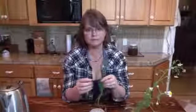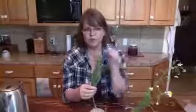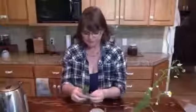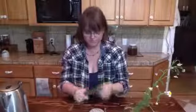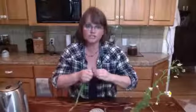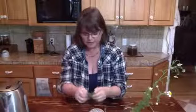I know this came from a clean area, so I'm not going to worry about cleaning it, but if you aren't sure, like, oh gee, maybe something peed on it, go ahead and give it a wash before you use it. I'm not real picky about that. So the parts that are usable on here are the leaves and the flowers. I showed you the other day about picking the flowers off and using them in a salad. They are so delicious. They really, really are. They have a nice flavor to them.